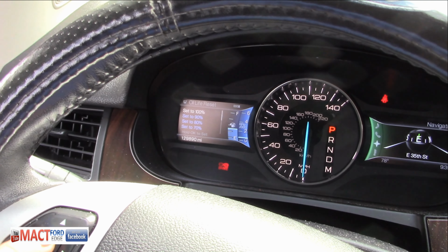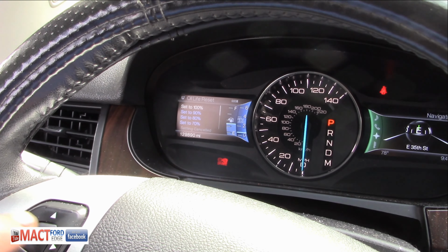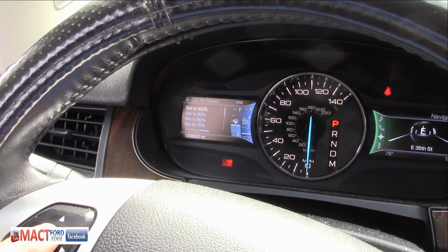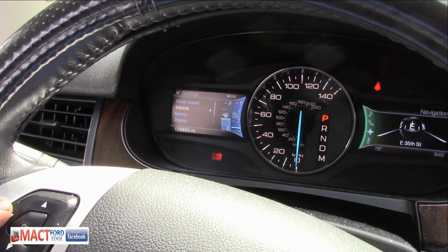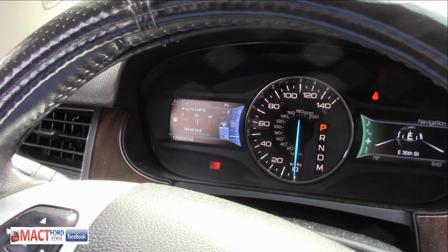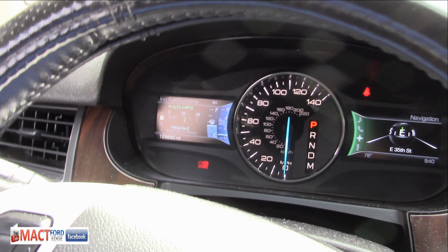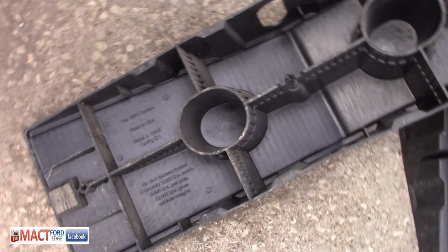Hit that, and I always go to 100% because I go by hours. Just hold the button, oil life set to 100%. And we go back. And I always run on fuel economy because I like to see what kind of fuel economy I get. I never know what the controversies are.